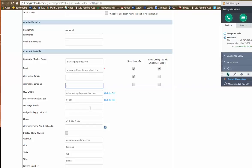The MLS email and data participant ID, I can see here Margaret has gone in here and done some stuff. The data participant ID, and this is a little bit of detail, but just so you know, is a number that is kind of hidden to everybody, but it's a number that is given to each agent via ListHub. And ListHub, if you don't know, is a national syndication company. It has relationships with hundreds of MLSs in the country, and they are our national partner for listings. So many people, when they sign up, we can automatically sweep their listings from ListHub, and ListHub is sweeping from the MLS. So I think here, Margaret put her MLS ID. That is not actually the number, and we'll find it, and I won't get into that at the moment, but we can find that if you actually have listings and you are part of ListHub.